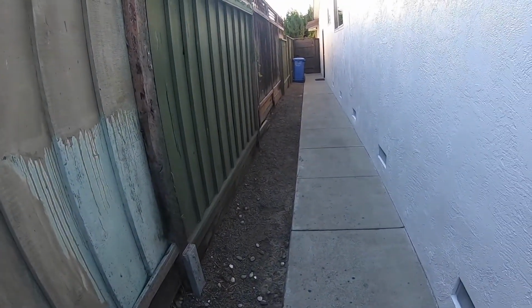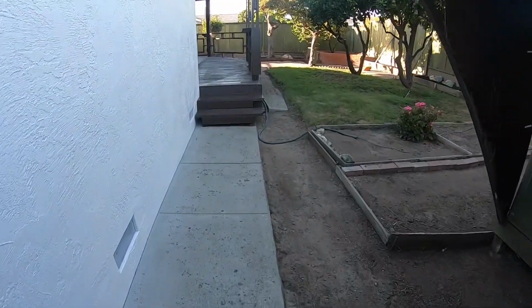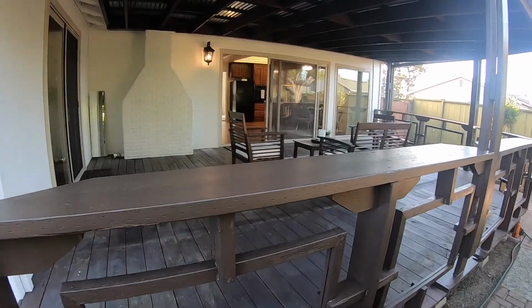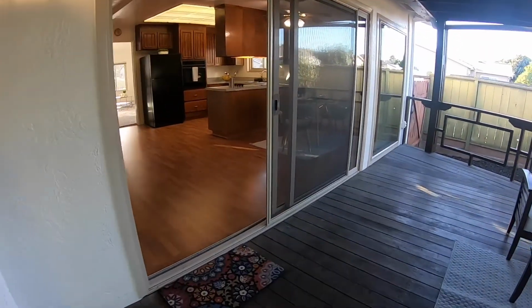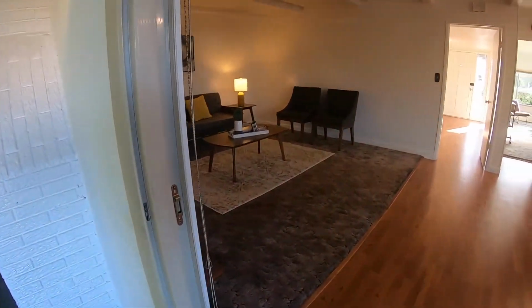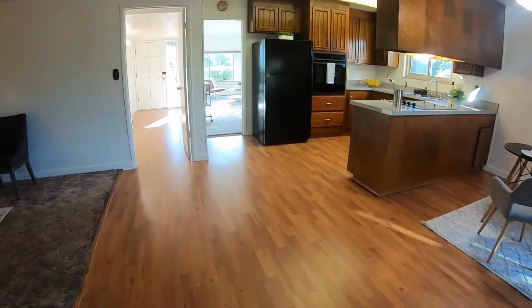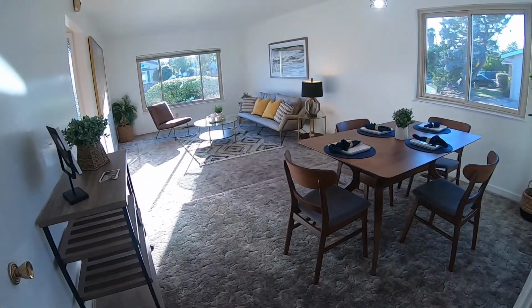Storage area and side yard. It is a corner lot. There is possible side yard access that could be created. Just a really nice feeling here with this house. Really nice floor plan, free flowing, open, very bright. There's the formal area again.